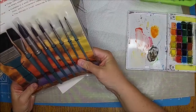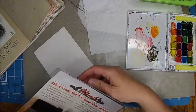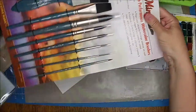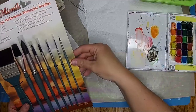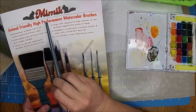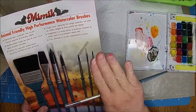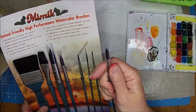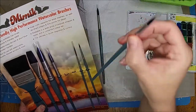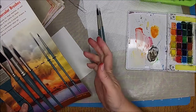And I am breaking in these new Mimic watercolors. I'm fixing to take a watercolor course with Lindsay after I finish my drawing course, so I thought it'd be really fun to try these today. This one is animal friendly, so it's supposed to mimic squirrel hair or something like that, but it's totally synthetic. I got these on Amazon if you're interested. These were a really good brand that Lindsay uses all the time.